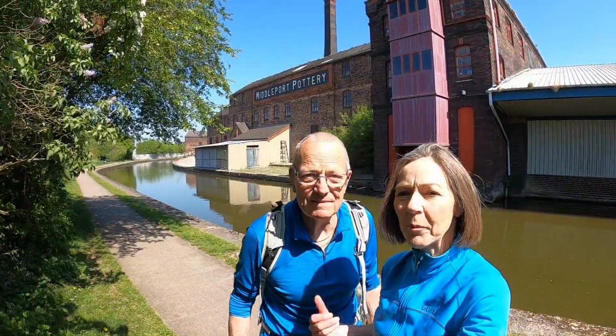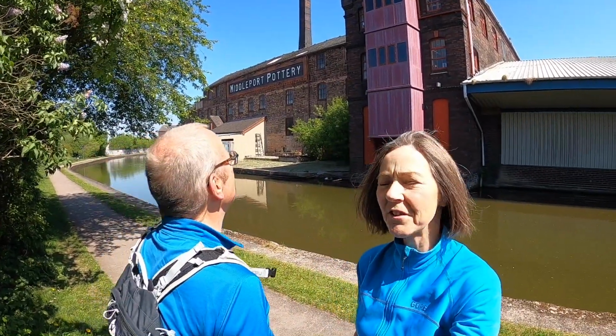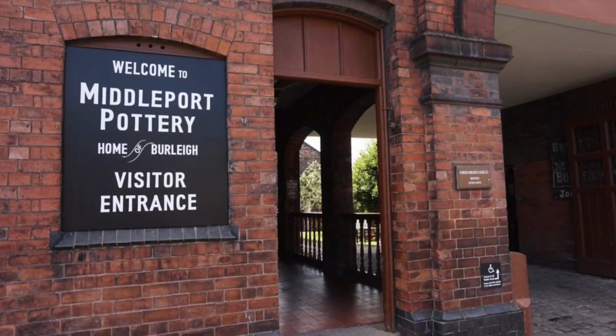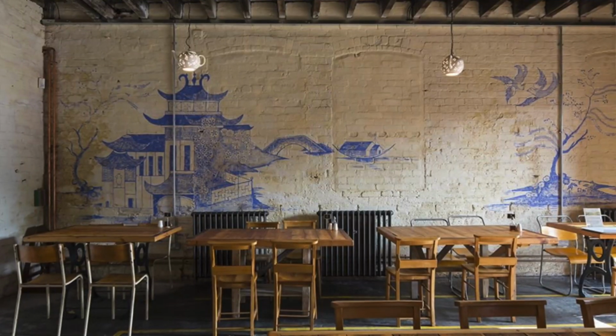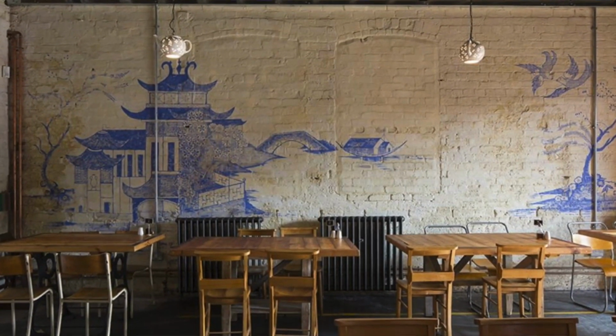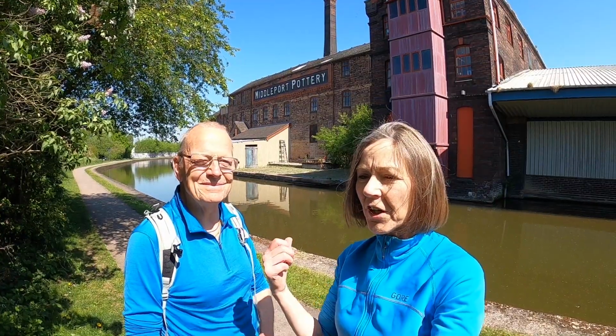We've arrived at Middleport Pottery, which is the end of our route on the Two Saints Way through Stoke. It's where they filmed the Great British Pottery Throwdown, isn't it? Yes, it is. Well, it has an excellent cafe. If you're walking the Two Saints Way through Stoke-on-Trent, you'll have to go across the bridge and round the other side. It's a little bit of a detour, but it's a really nice cafe.